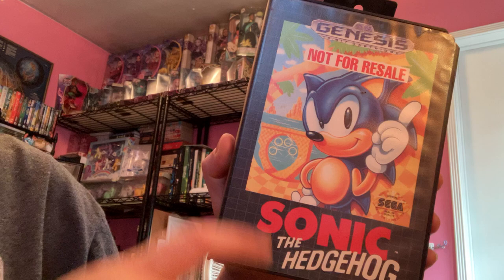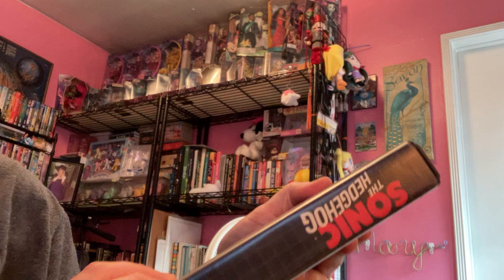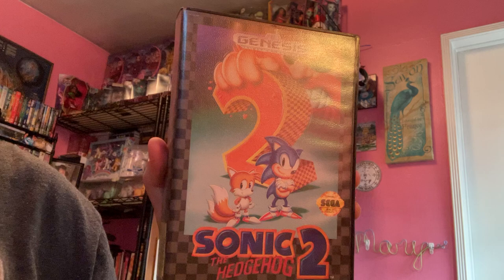So anyway, I ended up getting Sonic the Hedgehog for the Genesis, and the game itself comes with a little manual and the cart. Very simple layout for the box. I really like these hard covers because you could bang them up something fierce without them being destroyed like the paper ones.